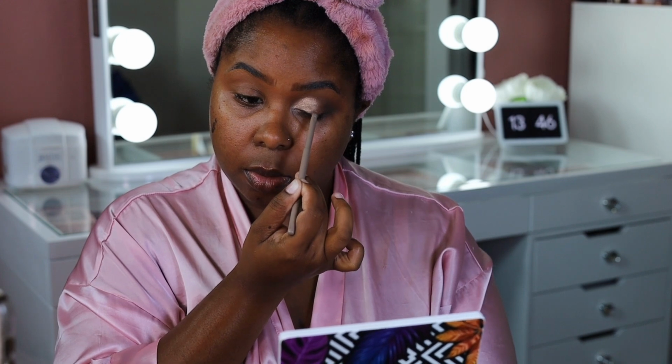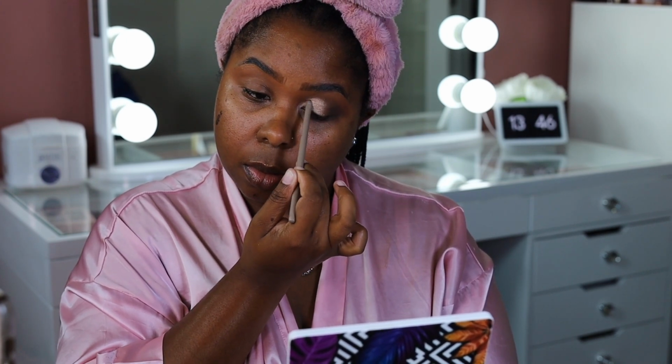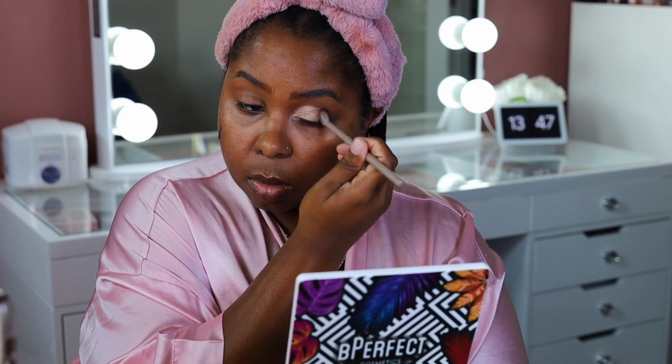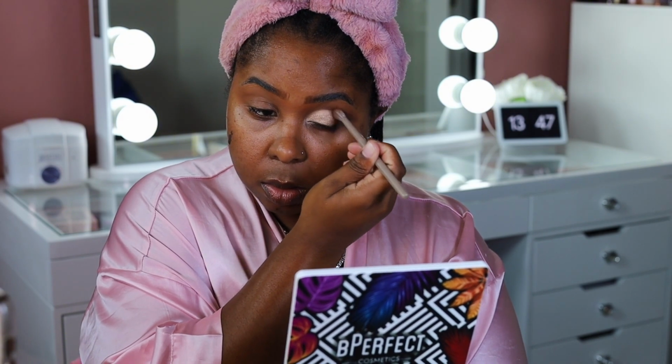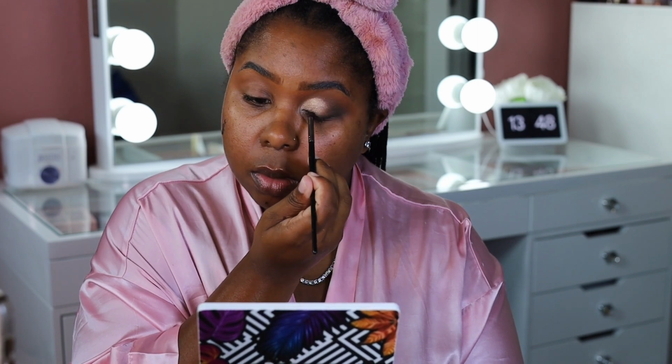Okay, so I'm using tapping motions all over the lid, and then I go back and make sure that warm brown is blended. Like I said, I don't want any harsh lines. So then I take that dark brown and apply it on the lash line just so it gives that smoky effect.